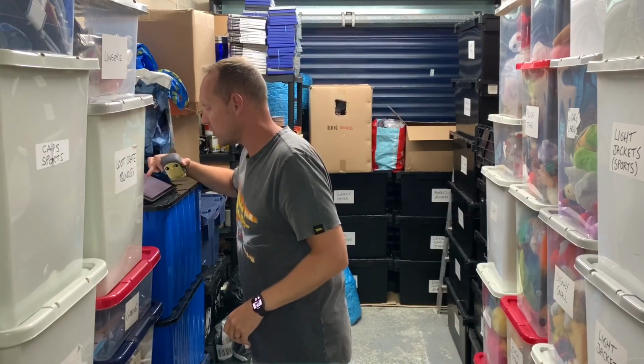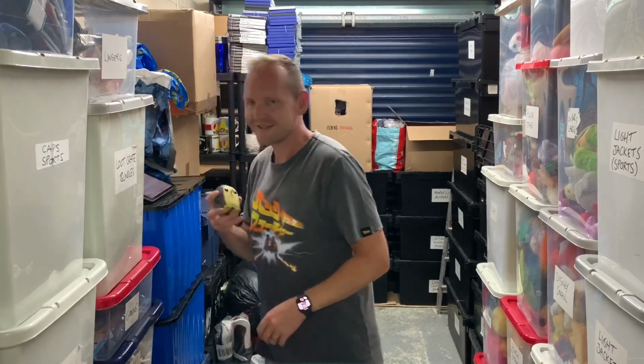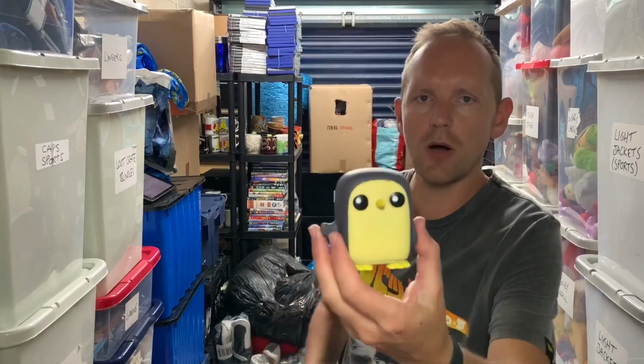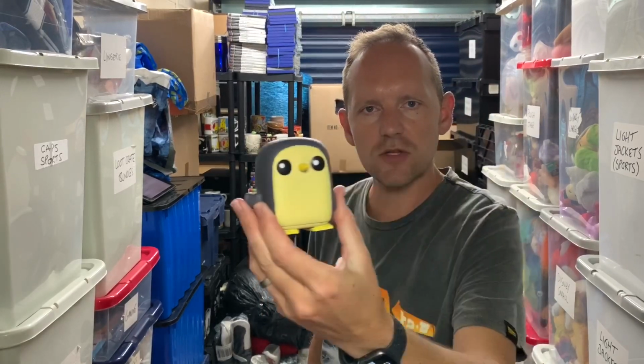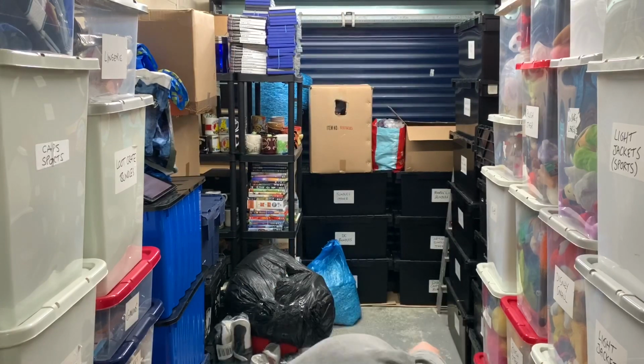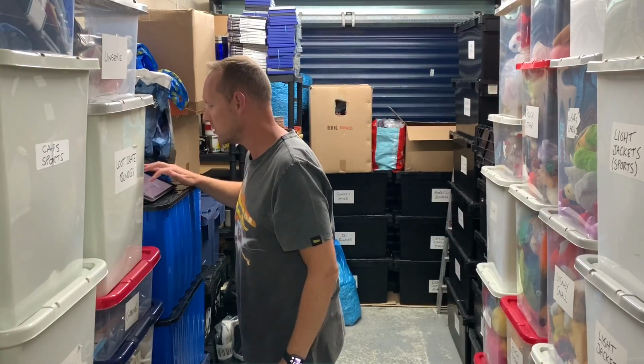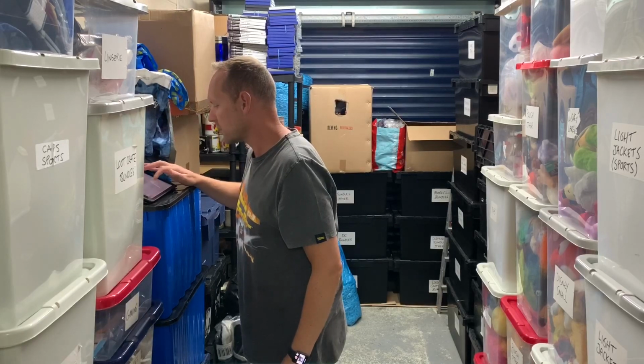This one went super fast. $16.99 for Gunther Pop Adventure Time. That went for £16.99. I got that in a big bundle of Adventure Time toys. It cost me hardly anything. So that's a nice little sale, of course. Let's see what else we need out of there.